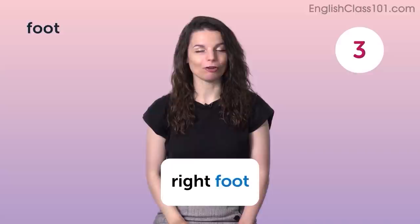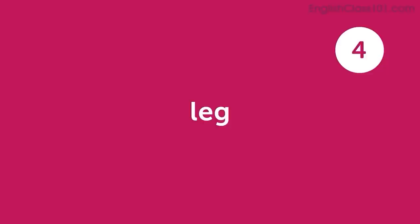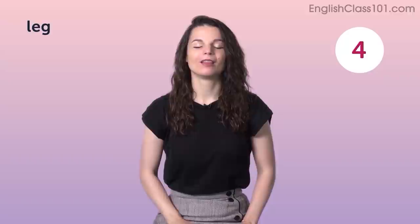Leg. So your leg is the entire long part of your body, one leg that you walk on. Long legs.